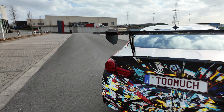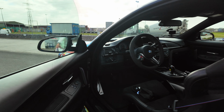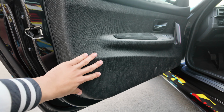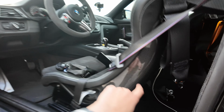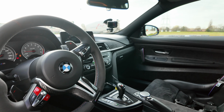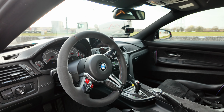Honestly, you should see the inside as well. I mean, let's open the door. Check this out. We have composite door panels, very lightweight, carbon backed Recaros, and then yeah, just look at it. We'll take it for a ride because what a car.